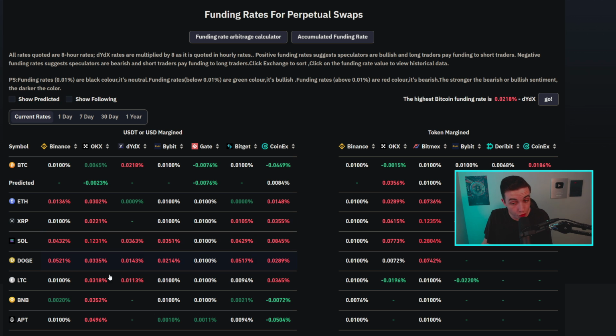But for the altcoin market, it's a slightly different story because most of these funding rates for the altcoins across most of these exchanges are a little higher than normal, which basically means a lot of short positions have been wiped out recently for these altcoins, and perhaps a lot of new long positions have been opened up, which means there could be some short-term risk in some of these altcoins that have higher than normal funding rates.